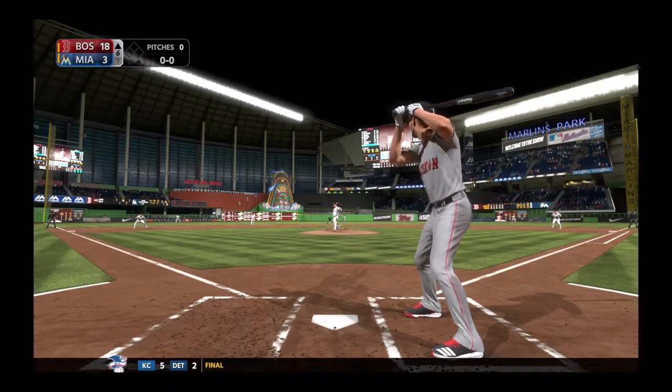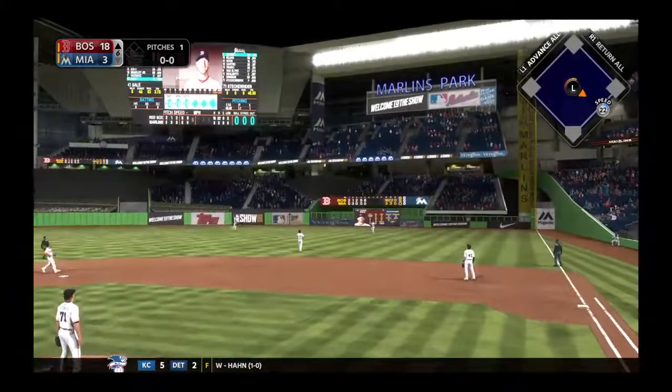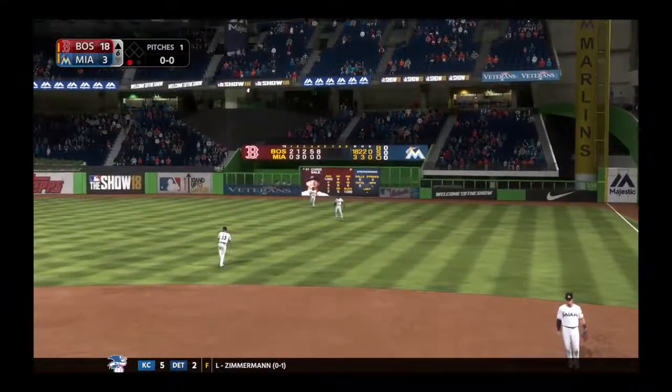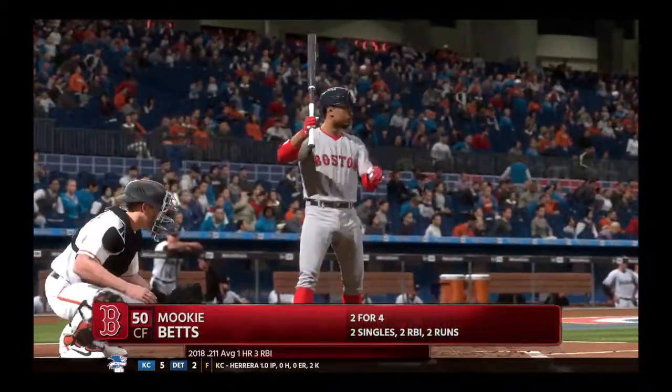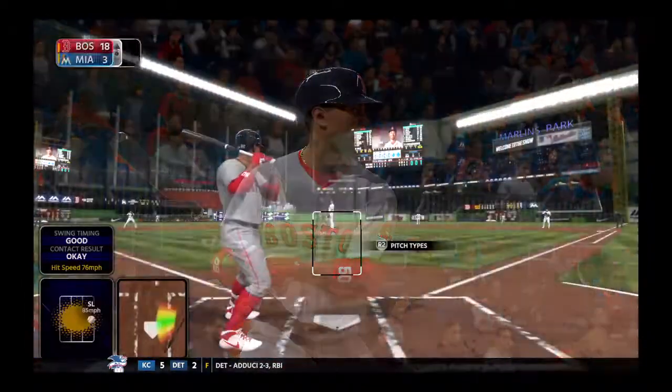First pitch on its way. Pulled high in the air out to right field. Brinson is underneath this one. 1 pitch, 1 away. Now batting, the center fielder. Here's Mookie Betts. It was an RBI single for him in his last plate appearance.